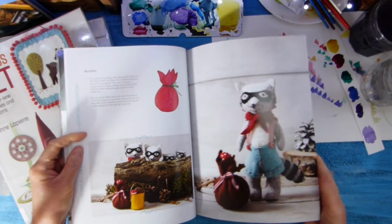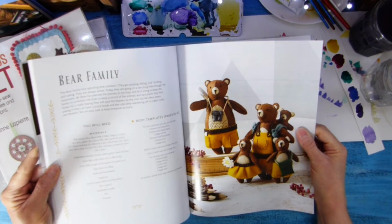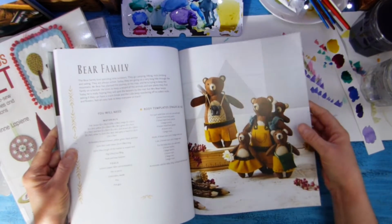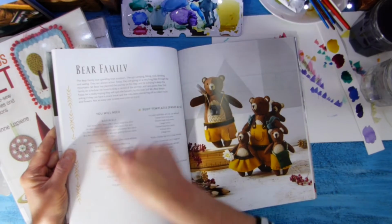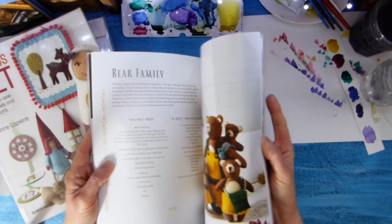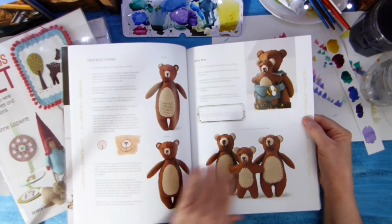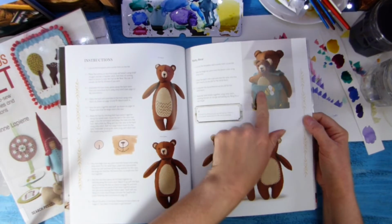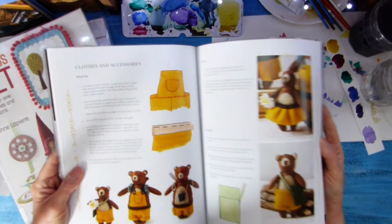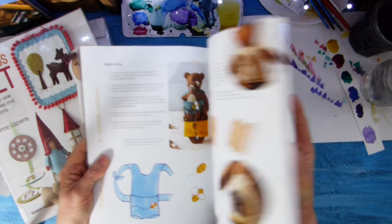So you've got an entire family of each character. This is a bear family. Oh, I'm sure my daughter would absolutely love this. She's bear obsessed. So again, it tells you the materials you need and the body templates where they are, and then it shows you them all together, and it goes through what they're like pre-dressed. How cute is that? A baby bear in a little carrier. And it goes through the clothes and accessories for each character, which is absolutely super.